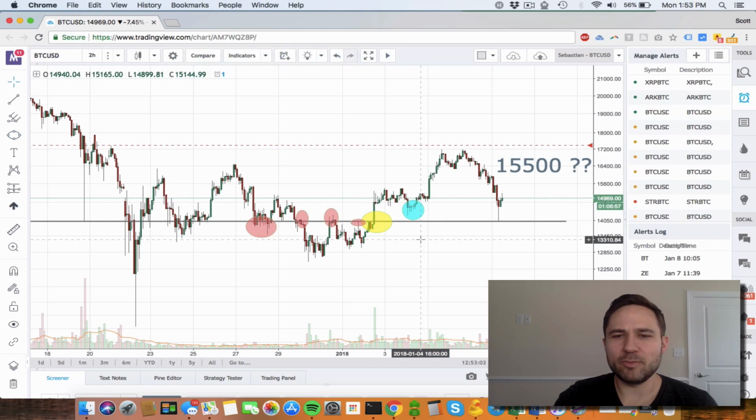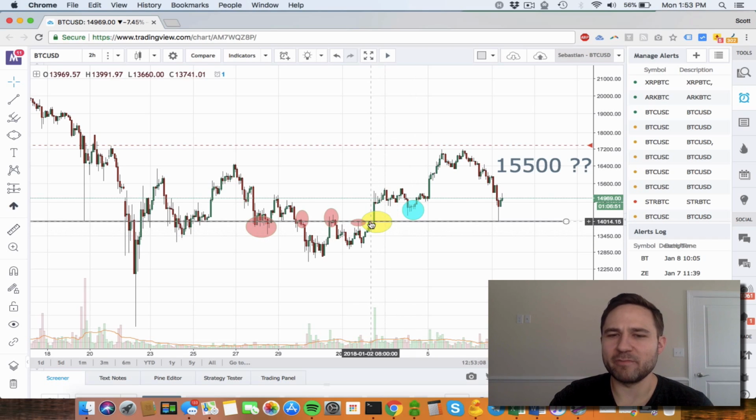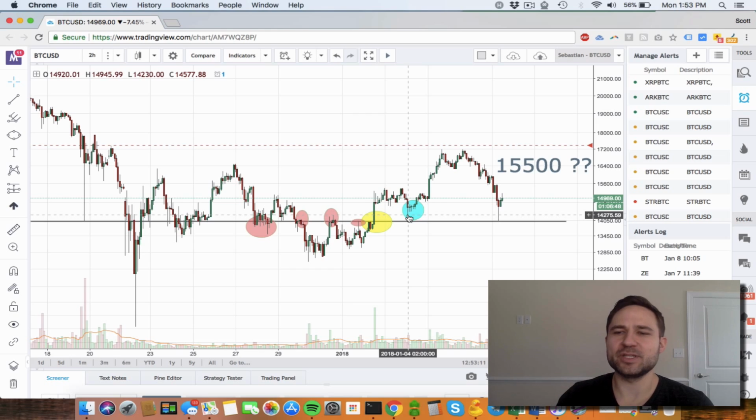Now, what you'll notice about this pullback is it didn't pull all the way back. We broke out from around 14,000 and we only pulled back to about 14.2, 14.3. That's not necessarily a bad thing, though it does leave a little gap in the chart there. In very bullish markets, people know it's going to pull back and test that previous resistance as support, so they just buy earlier to make sure they actually get their positions. Nothing really wrong with that. You do leave a little on the table, but that's what happens.